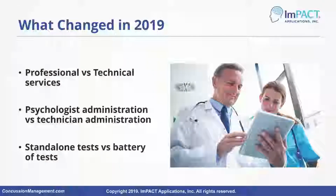All right, what changed in 2019? For the first time, there's been a separation between the professional and the technical services for billing. And how that plays out is specifically for psychologist administration versus technician administration. There's also now a new requirement to differentiate between administration of a single test versus a battery of tests.